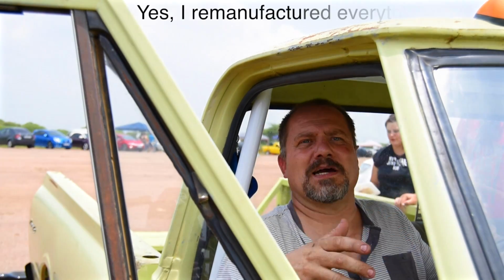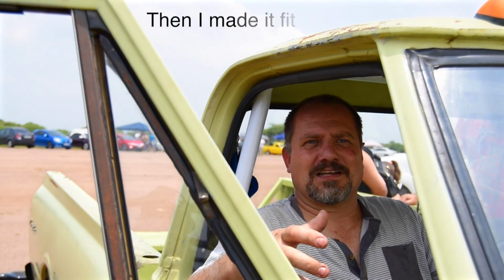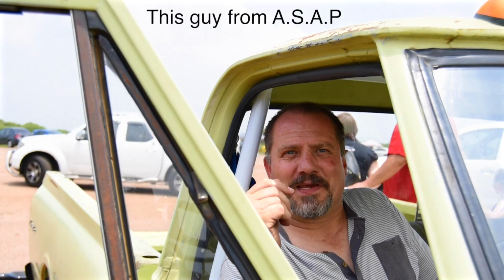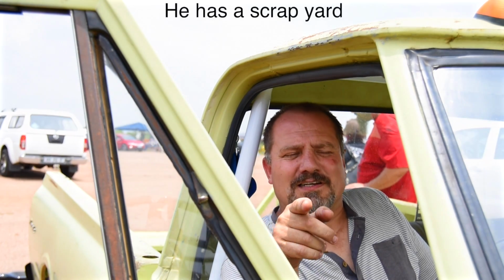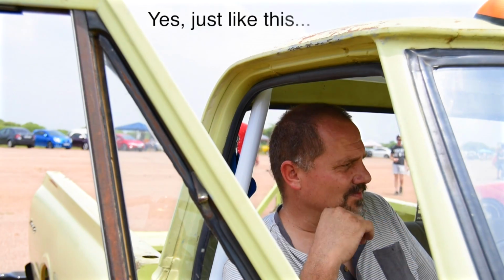Did it just fit or did you have to re-weld the mounts? Where did you get a Trailblazer from? The old guy from ASIP. He has a scrapyard. And you're gonna leave the outside just like this? Yes, just like this, it must stay just like this.